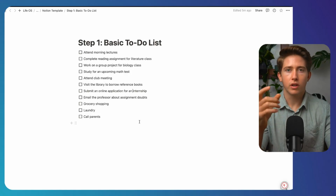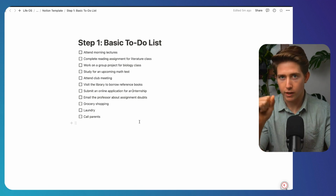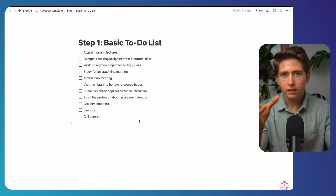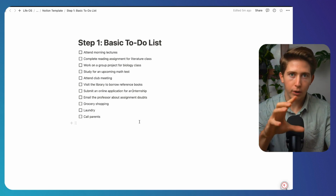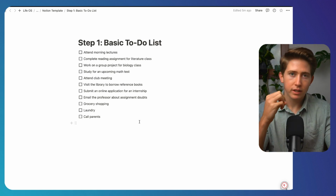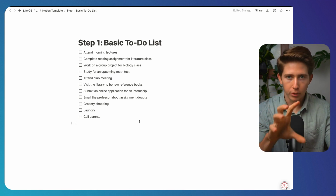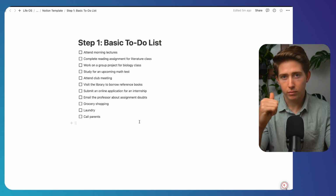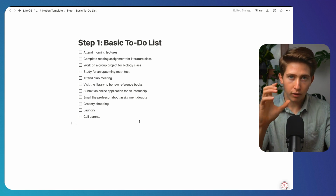When you first start forming a task management system, you need to start simple. The reason for this is you need to make it easy for yourself to build the habit of actually managing your tasks. And so step 1 of the 3-step system is to just build a very basic to-do list. If you're already doing this, you can skip to step 2 to get some more advanced tips.